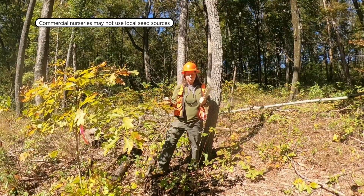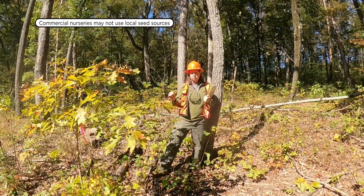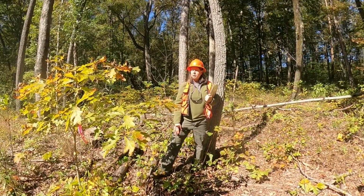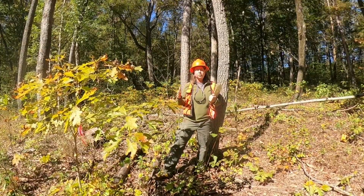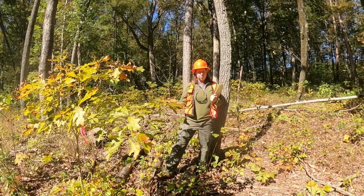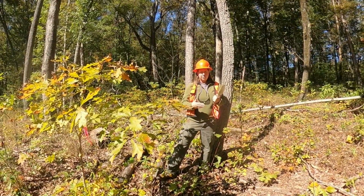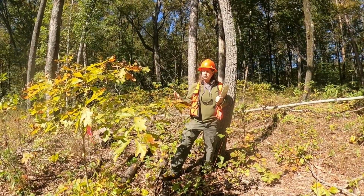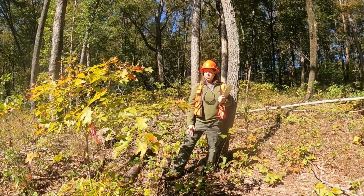And you want to be very careful about that. A lot of commercial nurseries do not use local seed sources. In fact, they oftentimes don't even know where their seed comes from. So you want to make sure, ideally, that you collect the seed yourself or get it from a known seed orchard and get it to a commercial nursery or a Forest Service nursery to grow your quality seedlings, however that looks, if you're doing containerized seedlings, bare root seedlings, or transplant bed seedlings.